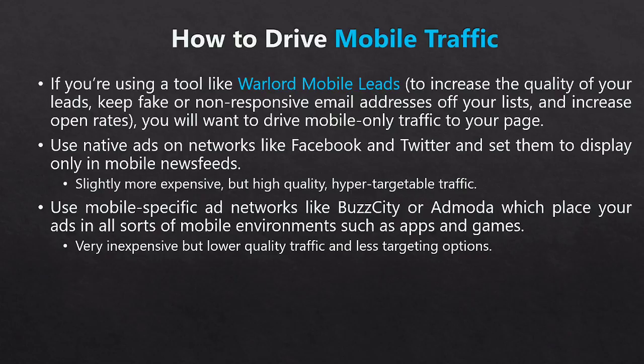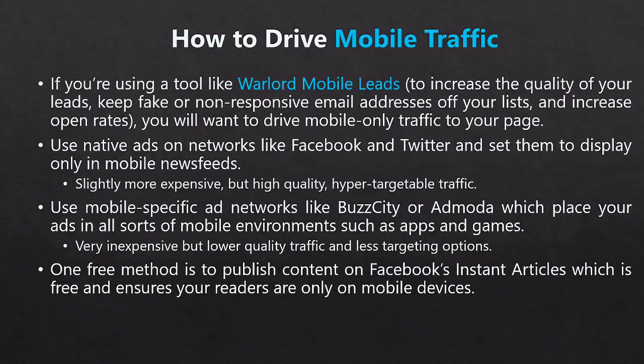Another newer option is Facebook Instant Articles. So Facebook Instant Articles is basically a big push by Facebook to create articles that show up in the Facebook mobile app newsfeed and render in the blink of an eye without people having to be directed to an external page or wait for the article to load. The great thing about this is that it doesn't cost money and you guarantee that only mobile users are going to see these articles. So the idea is to add these articles to your content marketing plan and ensure they link or lead to a mobile landing page. This is a solid, non-paid method for driving mobile-only traffic.